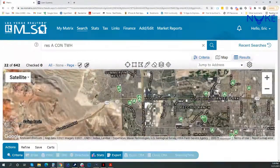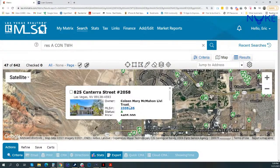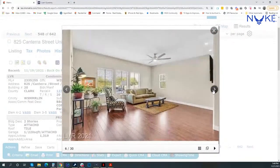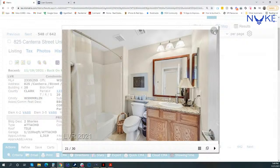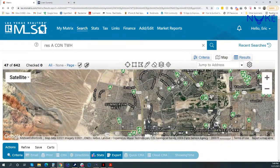So this is the closest on this side here. Let's see what this is. And I'm going to have to hide myself for a second. Okay, this is Coronado, and it's 405,000. Two bedroom, two bath. So I can get these pictures for you without displaying anything that's private. I'm not sure if that's the area you're looking for. Just showing you what this one looks like. 405. And it's a condo. Okay. Did I satisfy your questions or do you have any other questions?